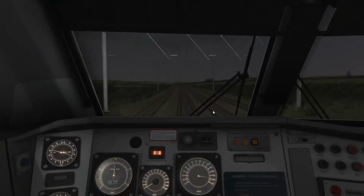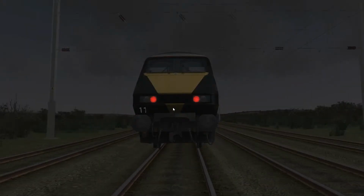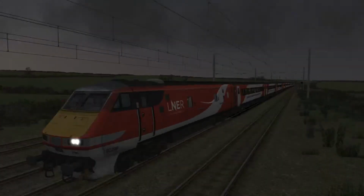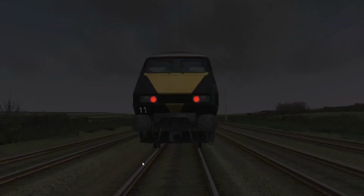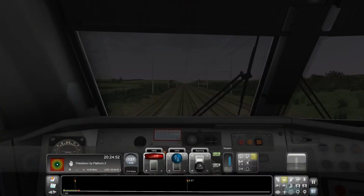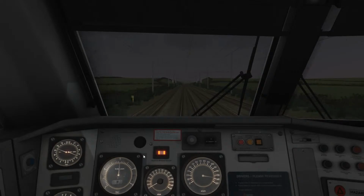Now this is going to be extremely annoying. That is not tail lights. There we go. Doesn't this just look beautiful? Right, we are 14.5 miles from Peterborough.